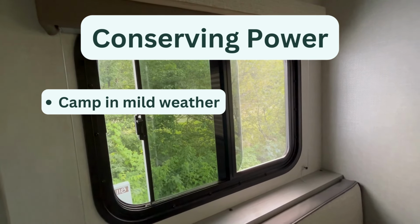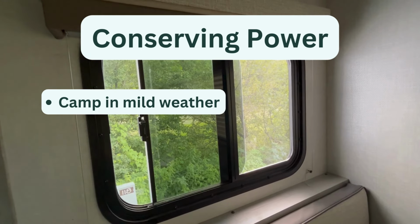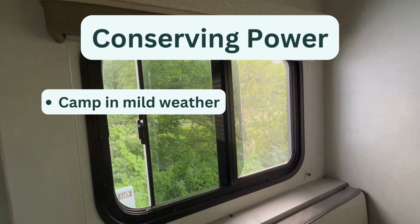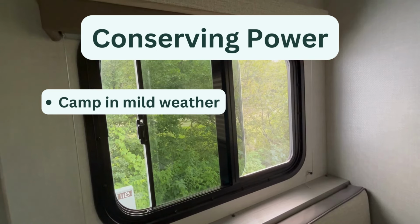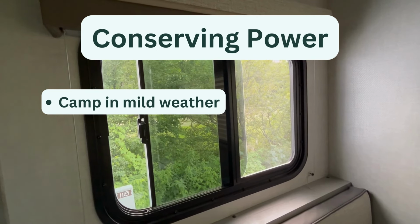RVers also have to be careful heating their RV while dry camping. While the RV furnace typically runs on propane, the furnace's fan does utilize a significant amount of electricity.